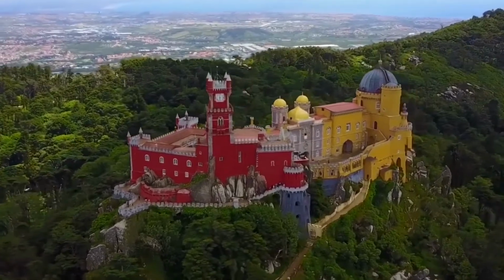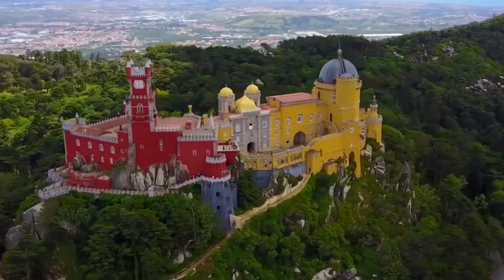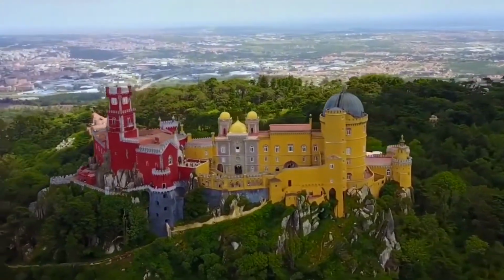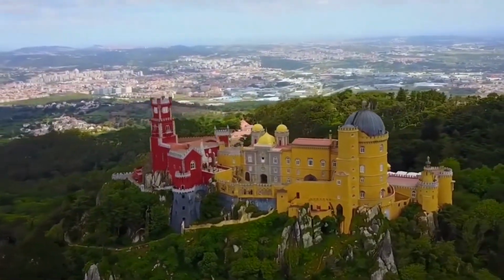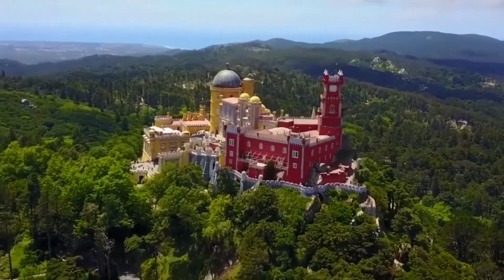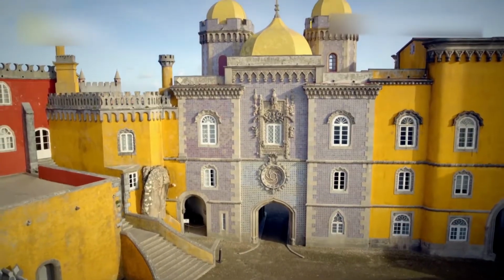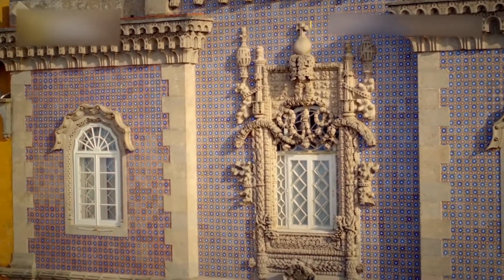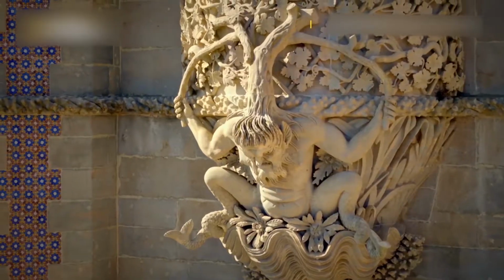Its interiors have been intricately carved to the bone from walls to ceilings, along with an all-white reception room. Built during the 19th century for King Ferdinand II as the summer home of the royal family, it was heavily renovated over the years until the royal family's abolishment in 1910. The castle was restored in the 20th century and belongs to the cultural landscape of the mountains of Sintra. It has also been listed as a UNESCO World Heritage Site since 1995.